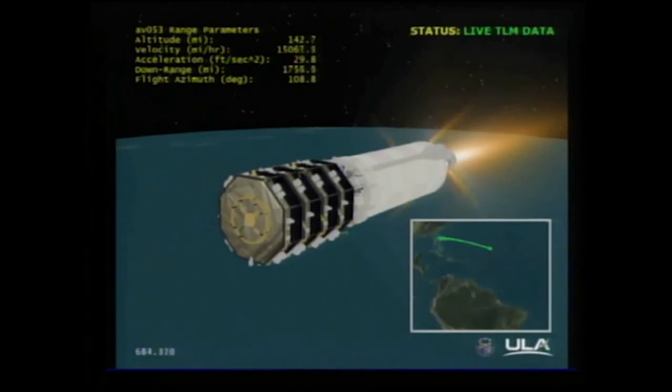Two minutes remaining in this Centaur burn. RL10 performance continues to look excellent. Having very good data quality. RCS line temperatures have warmed the bottle temperatures. Continuing to see our thermal conditioning firings. 12 minutes into the flight.